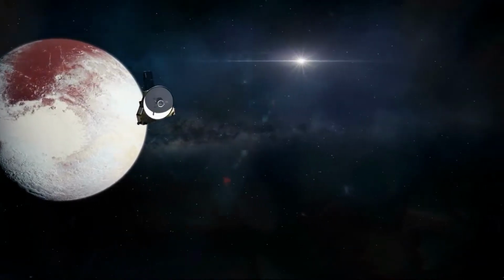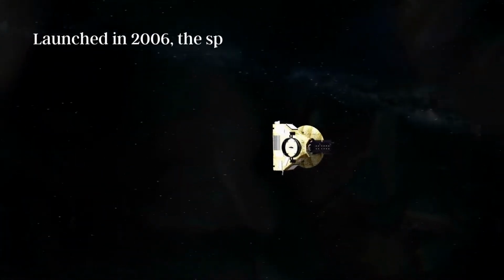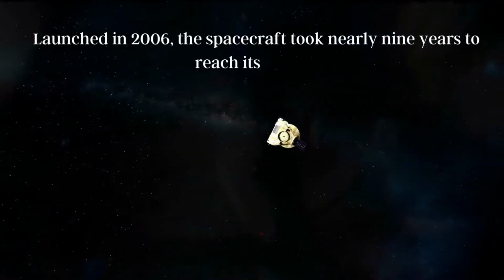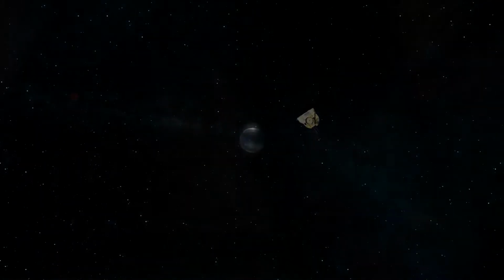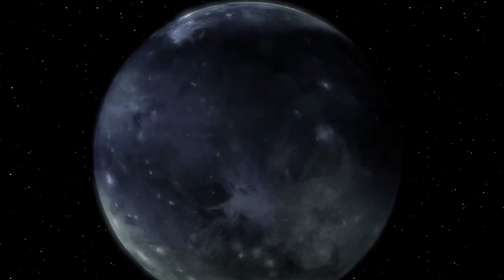Not much was known about Pluto before NASA's New Horizons mission. Launched in 2006, the spacecraft took nearly 9 years to reach its target. The mission revealed that Pluto's surface features plains and mountains made of nitrogen ice and water ice.